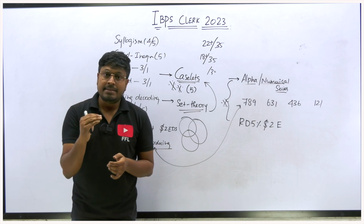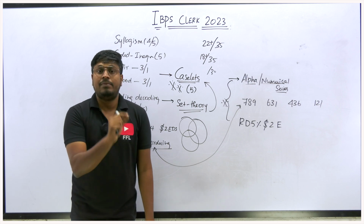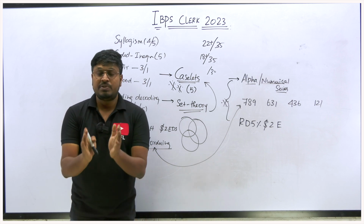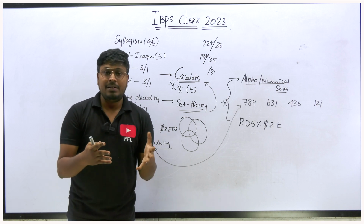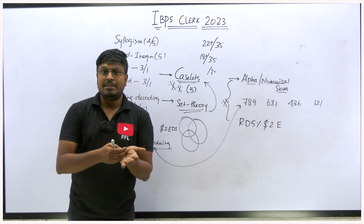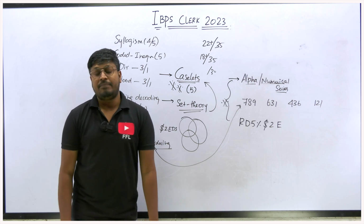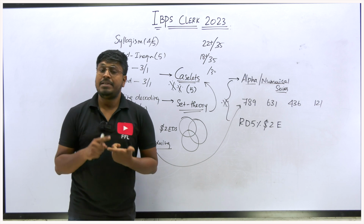On a daily basis, you have to solve for 1 hour: 15 simplification, 15 approximation, 5 equation, and 1 DI. That should be solved in 1 hour. Keep it as a practice. If you do this for 1.5 months, I think the exam is there, so 45 days. If you do it in these 45 days, surely you can crack the prelims exam. For the mains exam, practice alone is not enough, preparation is more required.